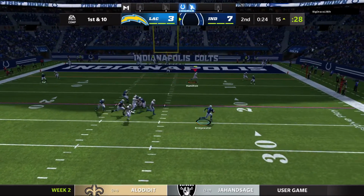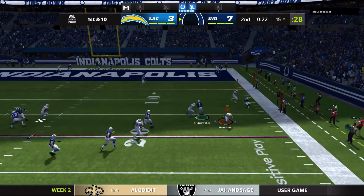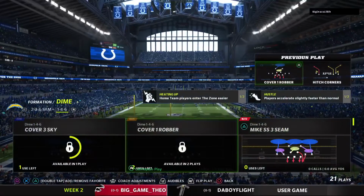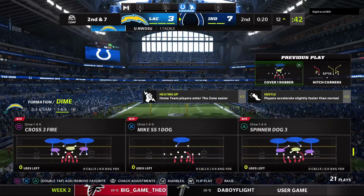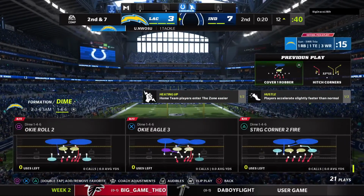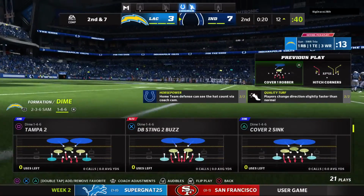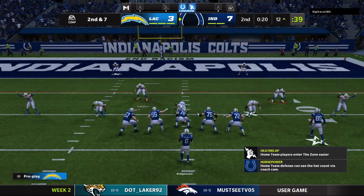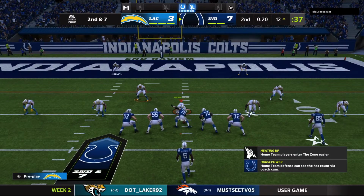They'll look to throw. Flush to his right. He'll get 3 yards on the scramble there. It's 2nd down. The Colts going to use the first of their timeouts as the clock will stop with 20 seconds to go in the first half. 2nd and 6. No, scratch that. 2nd and 7.